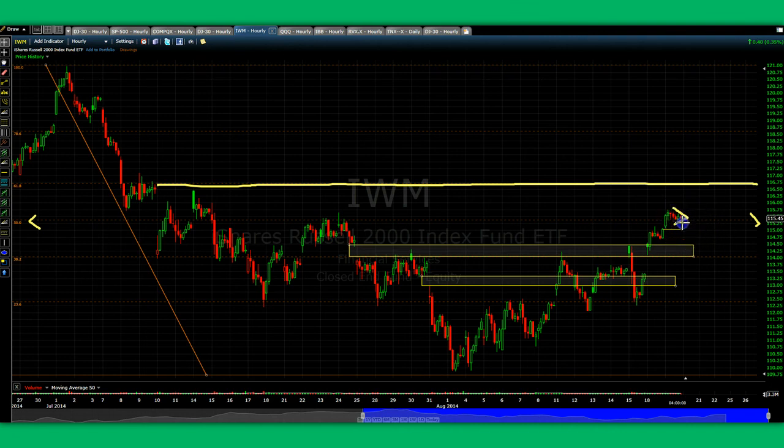I believe what happens is this comes down a little bit. Best case scenario would be that we do this move, where we come down, test this upper gap. Let's say we test this here, and then we move up. Will the market listen to us? I don't know. I don't think so.